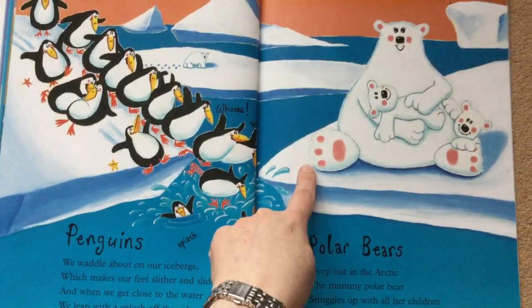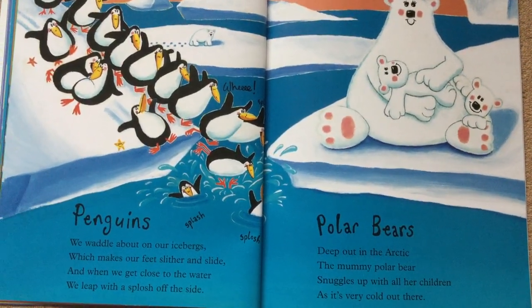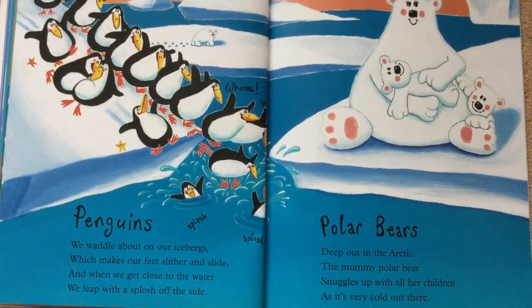And here's some polar bears. Deep out in the Arctic, the mummy polar bear snuggles up with all her children as it's very cold out there.